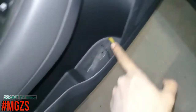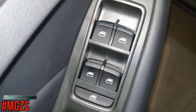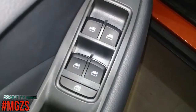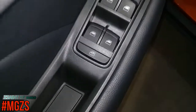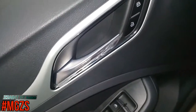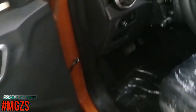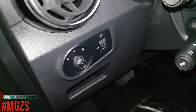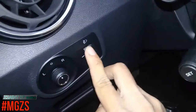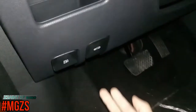Speaker down there, bottle holder, storage. Window controls, window lock. Right next to the interior door handle, you got your central locking buttons. Mirror controls, headlight adjuster lever, storage. This lever right here pops up your fuel door, and this lever right here pops up your bonnet.